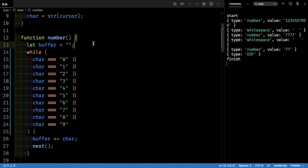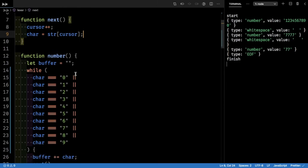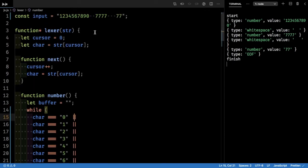And also, the character sometimes is undefined. So when we do this character next and we go over the last symbol, we get undefined back, and this is a corner case, and let's not try to fix it all at once. So currently it's like this, and it works, and we can refactor it later. Looks already not bad.